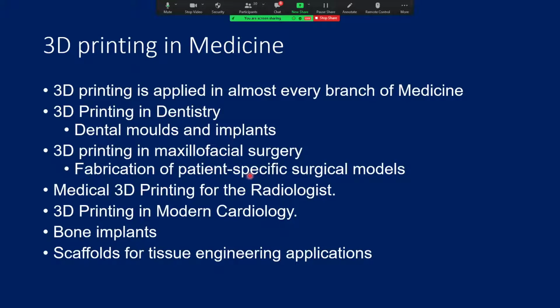So simple as that. But in medicine, let us look at where all it has been used. 3D printing is applied in several branches of medicine. And 3D printing in dentistry is very common. Dental molds are made, implants are made. And in maxillofacial surgery, actually one maxillofacial surgeon was visiting my office in Dimapur. When he saw some of the 3D printed models, a spine model, that I had on my table, he was surprised. He uses it so much for his surgery, but he saw something on my table. He was asking, how come you are using this?